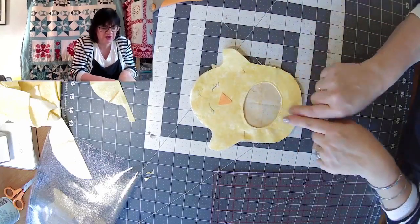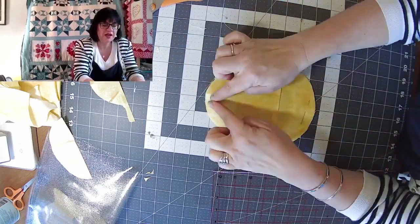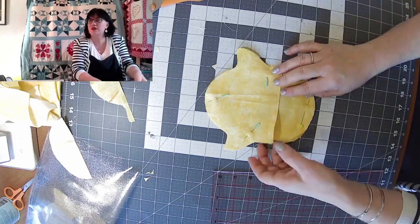Okay, so you can see now that that's all like that. So the bottom went down first, top on, and I'm going to stitch around the whole thing. Okay, we're not going to turn it inside out or anything. We're going to pink and shear the edges. So I'm just going to stitch around the whole thing.